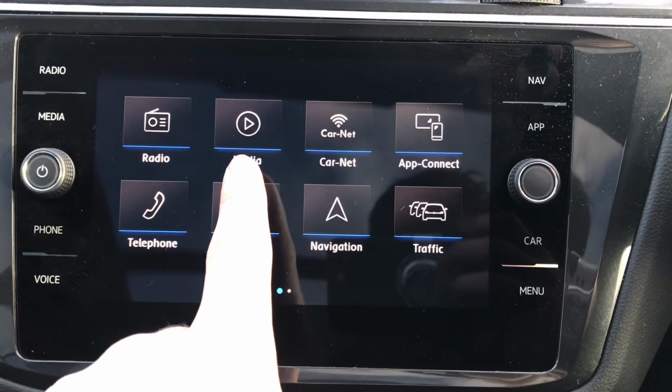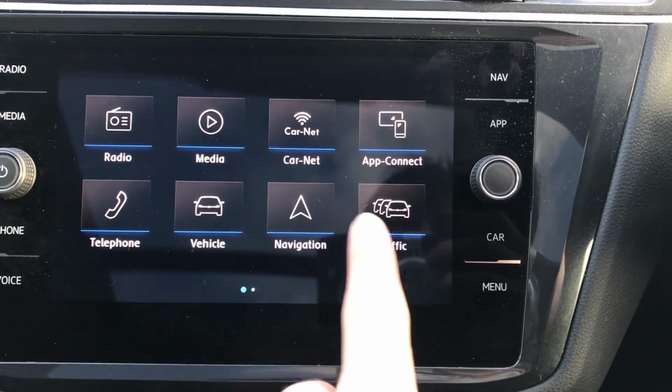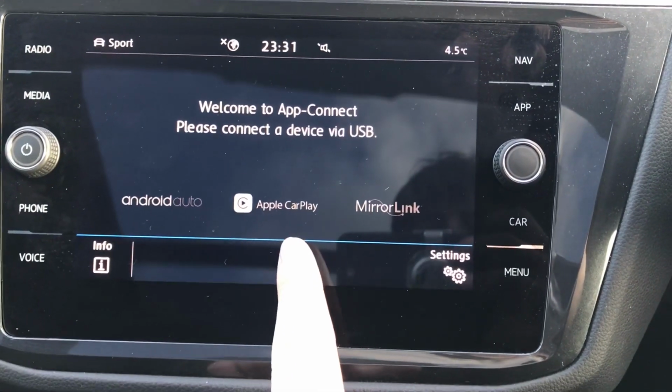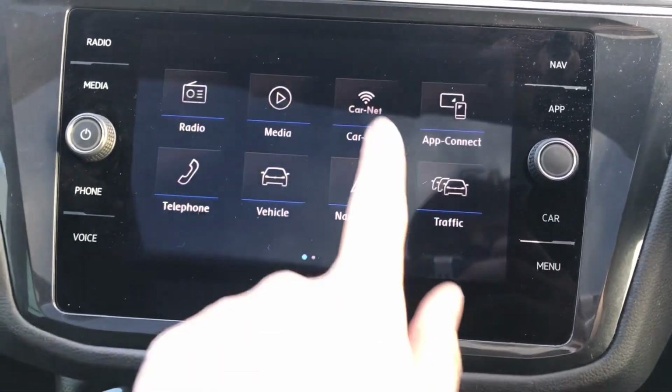And then coming into the touchscreen interface we have the radio, media, CarNet, App Connect, telephone, vehicle, navigation and traffic. And going into App Connect you can have the functionality for Android Auto, Apple CarPlay and MirrorLink, allowing you to display your phone directly through the car, removing the need to actually touch your phone.